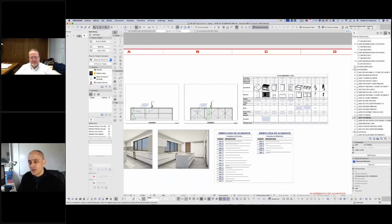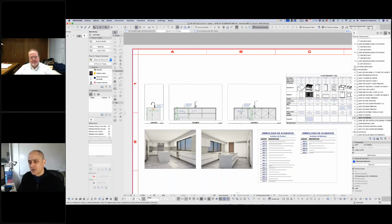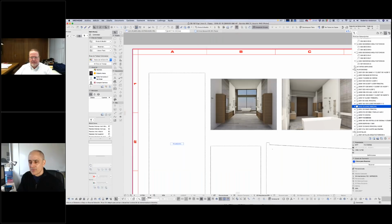Now, one of the things that I asked you about that I think is good to clarify: you had another room, I think maybe it was a bathroom, that had even more elements in it. Do you recall which one you were showing me with an interior elevation? Probably the master bathroom. Let me pull that up.